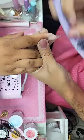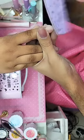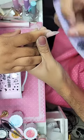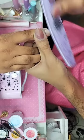We're gonna very gently buff the top surface of the nail. So what is considered a low speed? Anything built at 10,000 RPM or less.